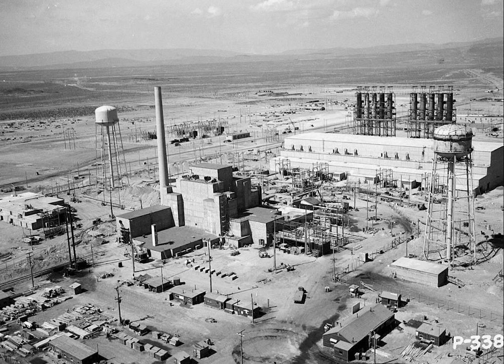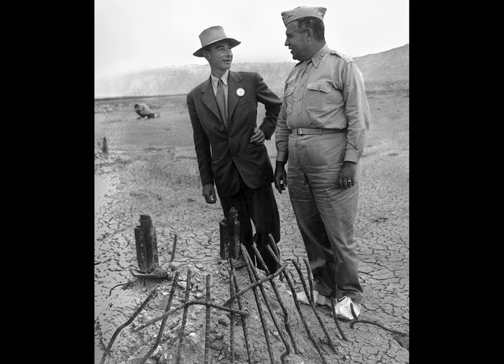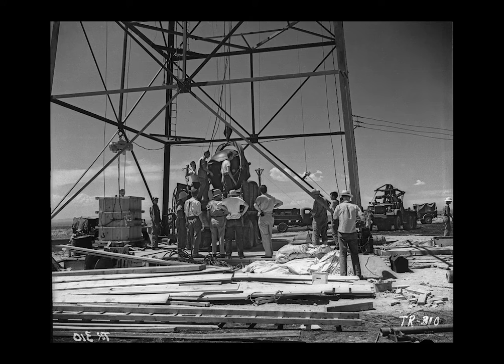In parallel with the work on uranium was an effort to produce plutonium, which researchers at the University of California, Berkeley, discovered in 1940. This followed the demonstration of the feasibility of the world's first artificial nuclear reactor, Chicago Pile-1, in 1942 at the Metallurgical Laboratory at the University of Chicago.